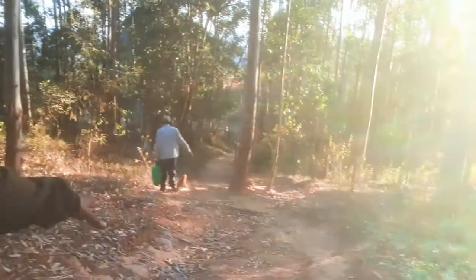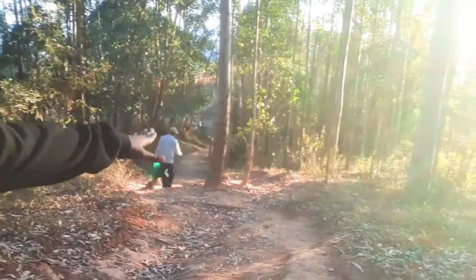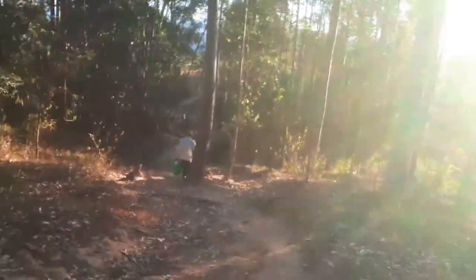Wow, look at this. This area, man, is very, very beautiful. Okay, now look at this. Oh my God, look at this slope. We're going all the way down. You can see some people down there. That's where we are going.